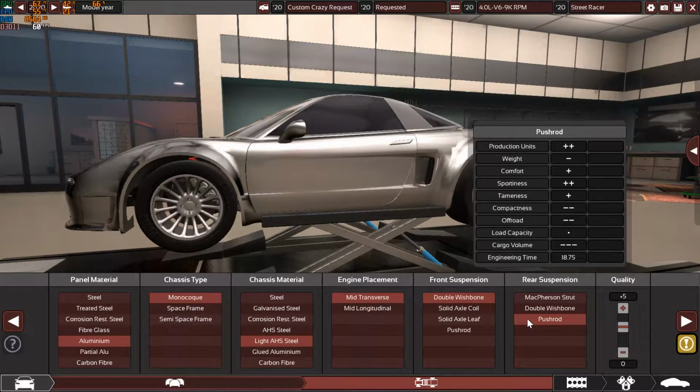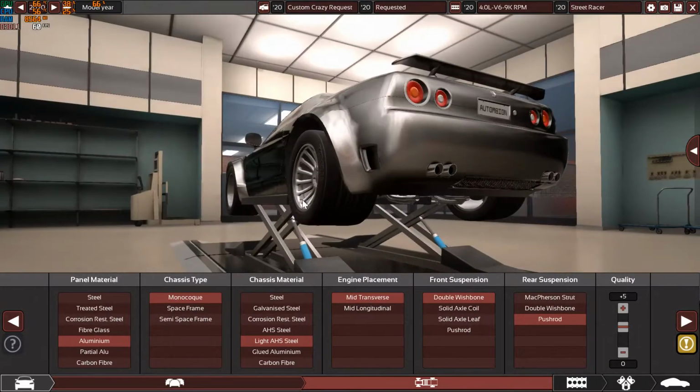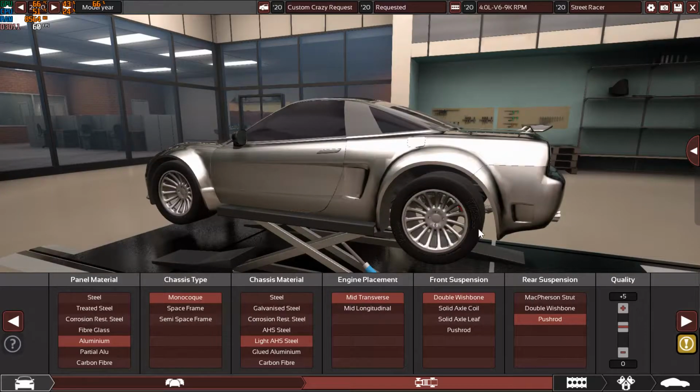Push rods on the rear, because it's the best option and it will work perfectly with this setup, with this engine mounted in the middle. Plus 5 quality on the chassis, and basically plus 5 quality on everything. That's what Mr. David requested, plus 5 quality on absolutely everything, except some minor stuff. I didn't put plus 5 quality on it because it will make the car worse, not better.